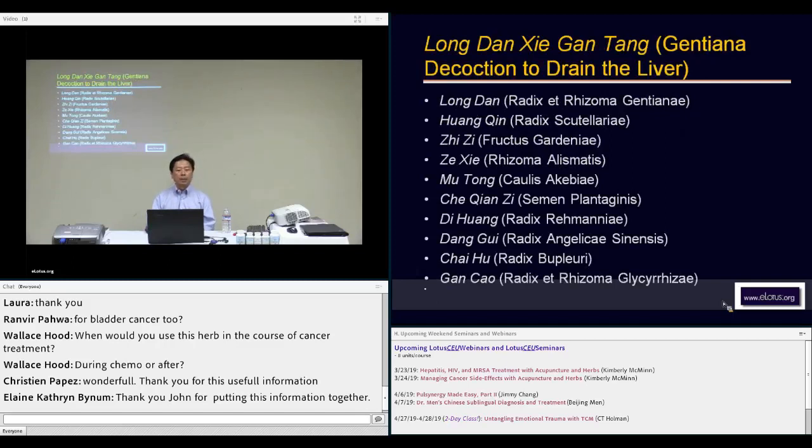Then you have a formula called 龙胆泻肝汤, Gentian decoction to drain the liver. So this is a formula that treats damp heat affecting the liver and gallbladder channel. So what happened is this formula has a little bit broader effect. So it helps to treat everywhere that the liver channel goes to.